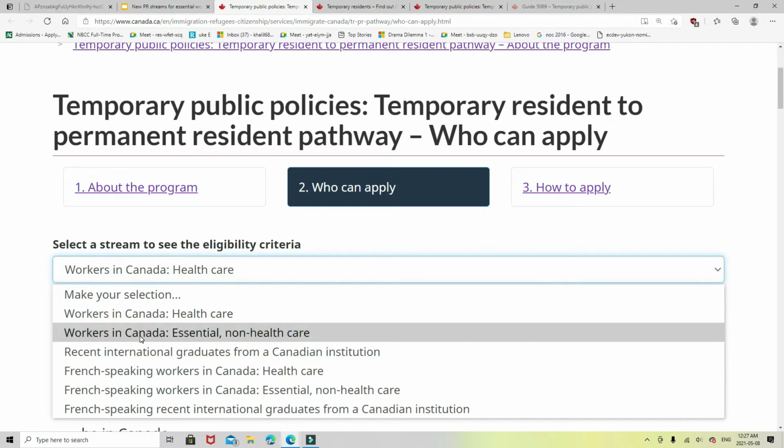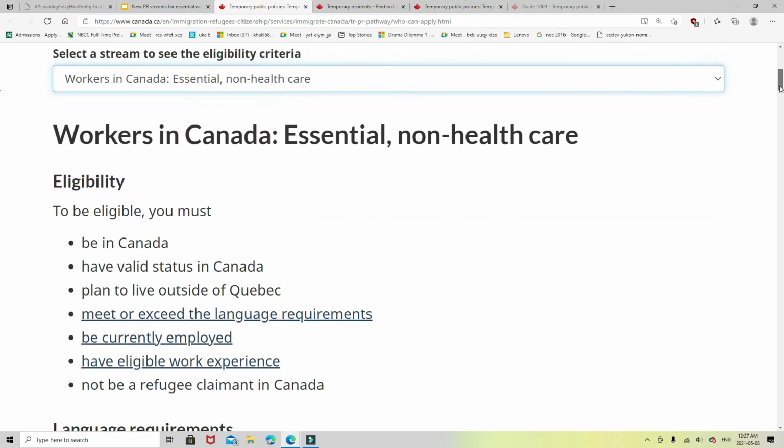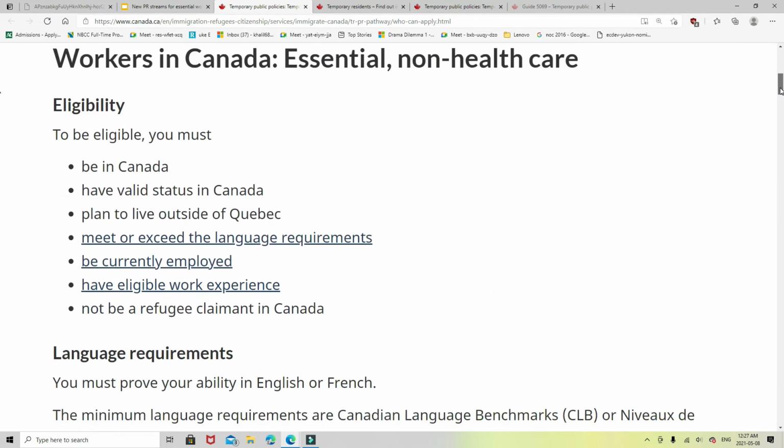Here also is the workers in Canada essential non-healthcare program. If you select this one, it will show its eligibility criteria here. You see most of them are almost the same.